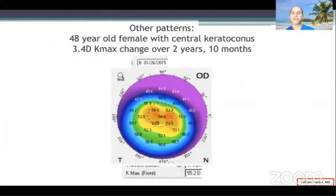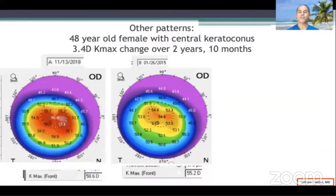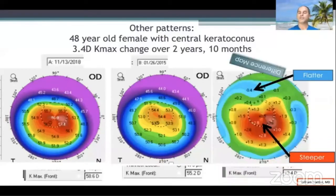Now here's a patient in their late 40s. Some people say that once you're over 30, the chance of progressing is very uncommon, and I actually disagree with that. I think it's actually much more common if you follow them carefully. And this patient had significant worsening over 2 years and 10 months in their late 40s. You see the original ones in the middle, it came back almost 3 years later, and the difference map shows significant steepening centrally from progressive keratoconus.